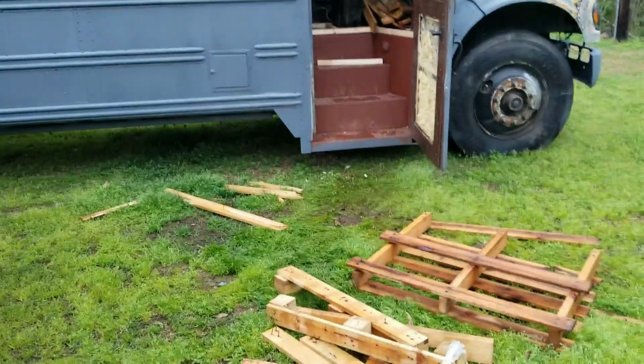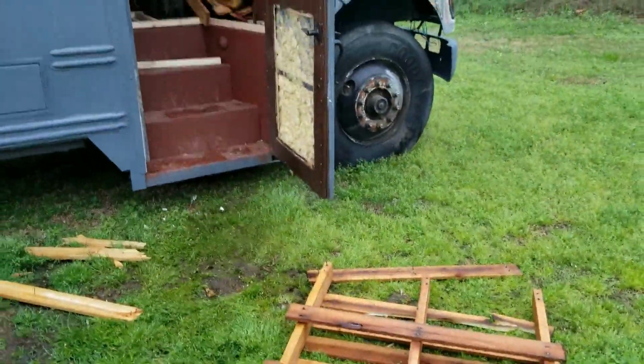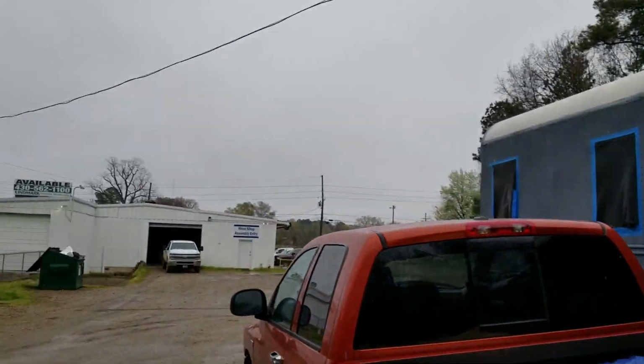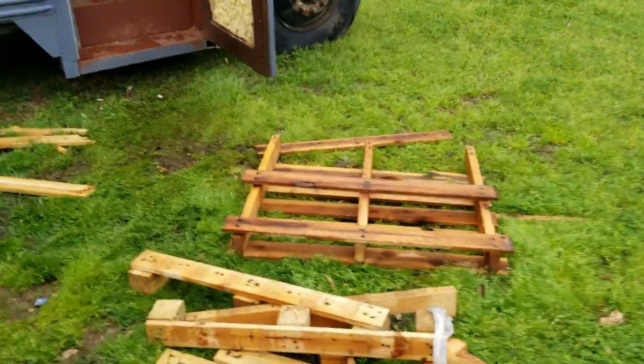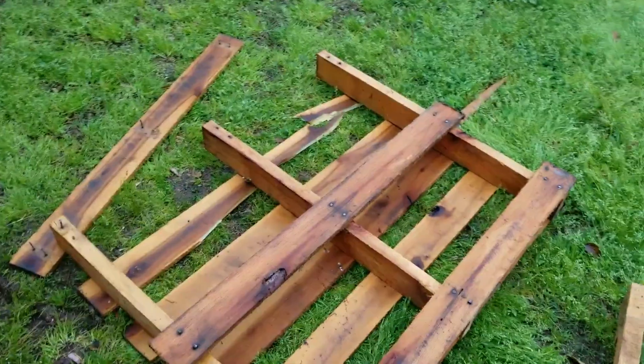Hey guys, this is James with Brand New Life. What I'm doing today, it's a little rainy. I don't know if you can see it out, but it's a little rainy. So I was breaking these up, but it's starting to come in. It's just some pallets. I got some of it done. I got some more. I'm going to use it for some of my designs.